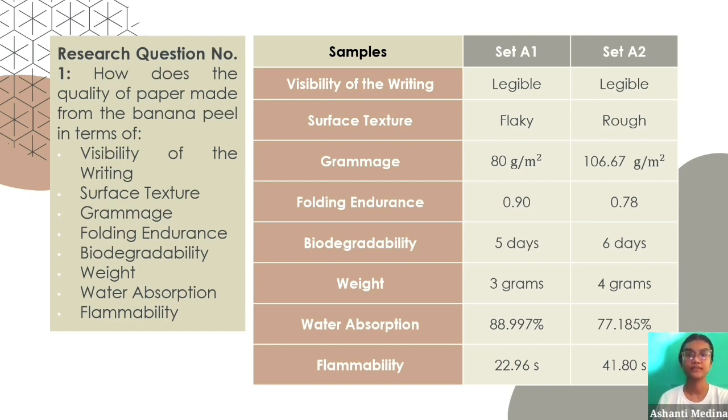Surface texture. Set A1 and Set A2 got a dissimilar result on the surface texture. The surface texture of the paper produced from the Set A1 has a flaky surface texture. In a different manner, the researchers found out that the paper produced from Set A2 has a rough surface texture.